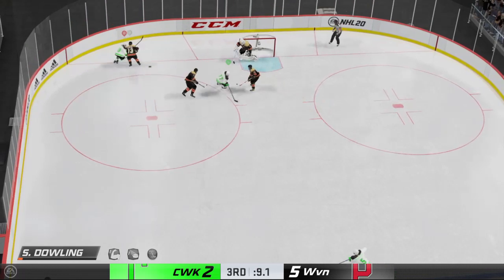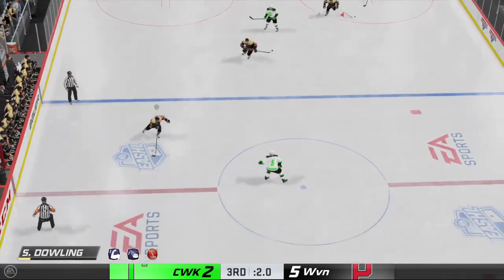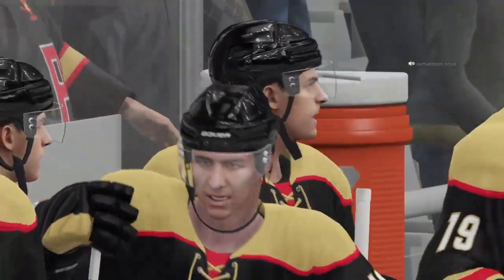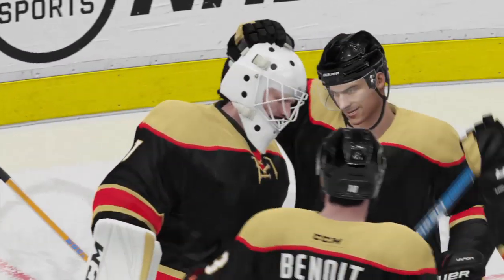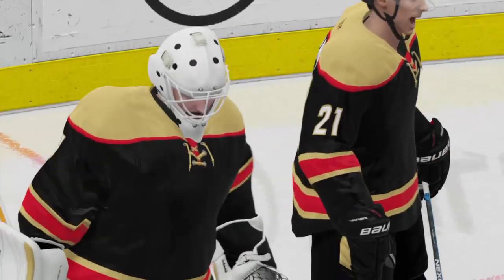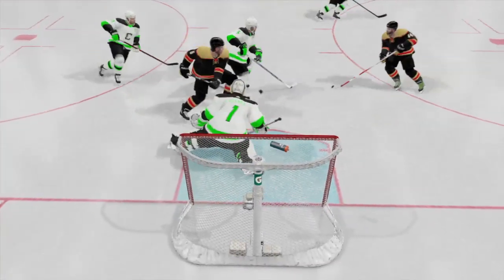Chilliwack's got the puck along the wall. Moves the puck. And there's the final horn, putting a bow on this one here this evening. Well, they'll look at it and say, hey, we controlled play at certain points. We had a better faceoff percentage, but just not enough. Thanks for joining us tonight.